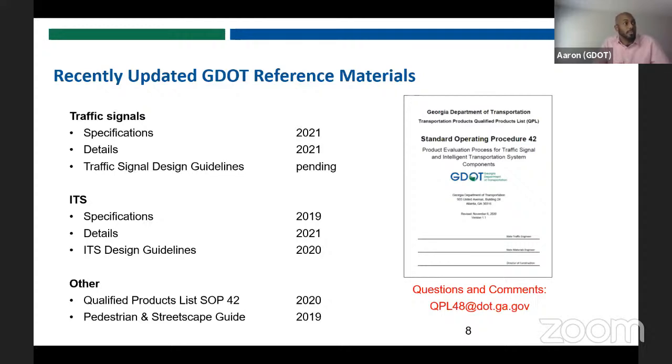Also note that with the new updates to the spec book, we will be reevaluating all of the products on the QPL. And if you have any questions about the reevaluation process or adding a new product to the QPL list, you can direct any questions via email to qpl48@dot.ga.gov.